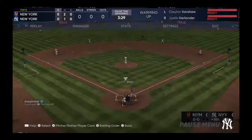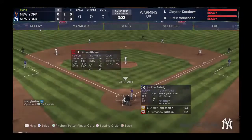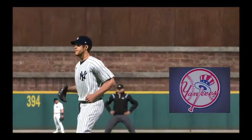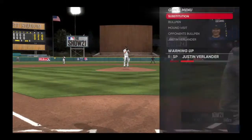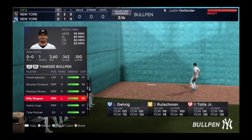Now at the plate, leading off for the Mets, the first baseman, number 4. Clayton Kershaw has been summoned from the bullpen as he'll do so to start the 8th. Number 22, Clayton Kershaw.